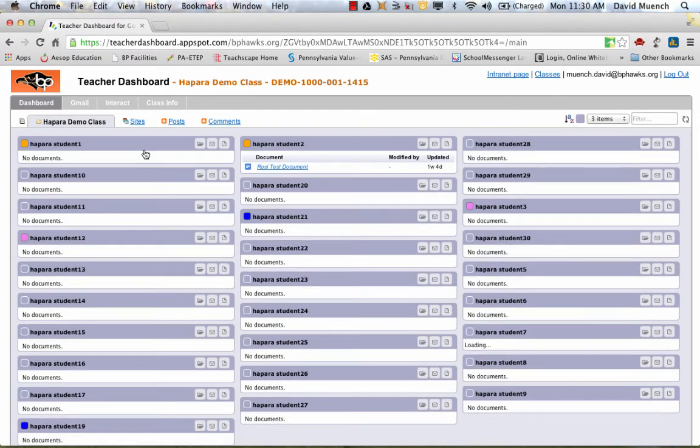Okay, let me redraw your focus up here. This is a demo class, so I didn't want to bring up any actual student names. But this is what the teacher sees. So when you're sitting in their class and they're doing some sort of work with you, they have what's called a dashboard. And the dashboard allows them to share things very easily with you. It allows them to maybe share things with just one group because maybe they're doing group work.